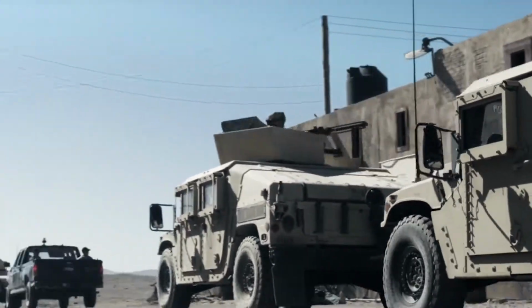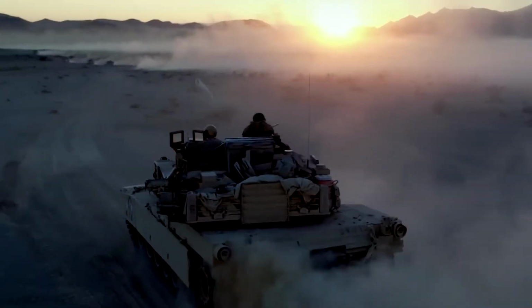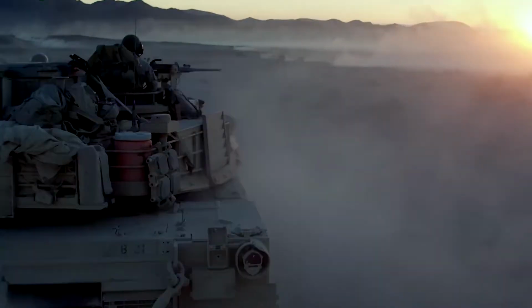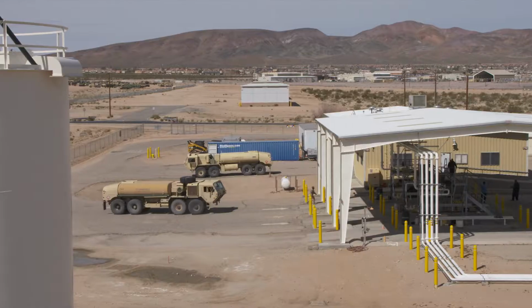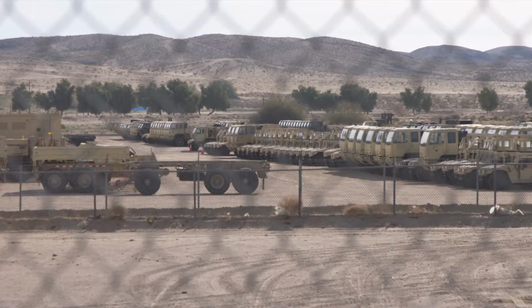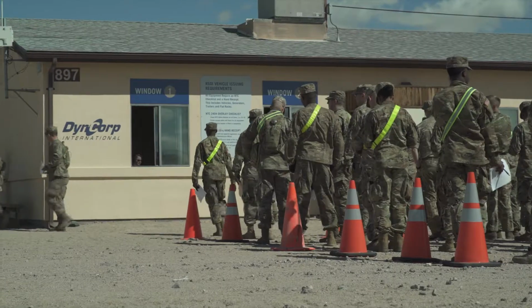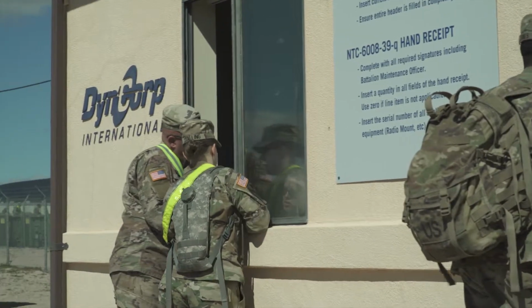This training requires a massive fleet of Humvees, trucks, and various equipment to support the field exercises. Dyncorp International, through the LogCap contract, supports and supplies the vehicles, fuel, water, ammunition, logistics, and other essential components to ensure each unit has everything it needs for a successful training event.